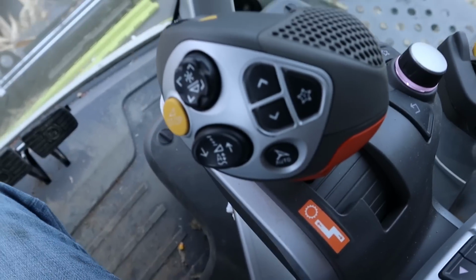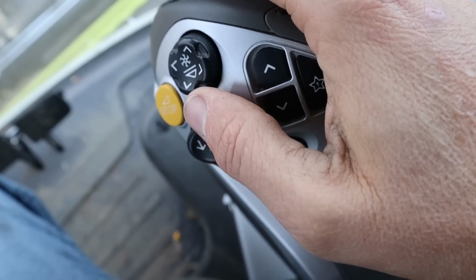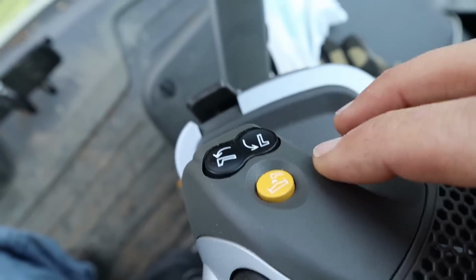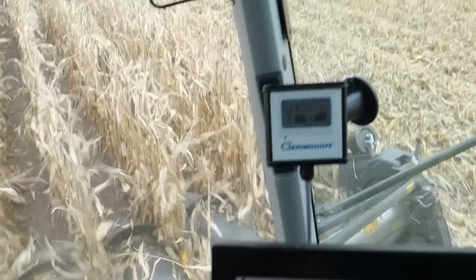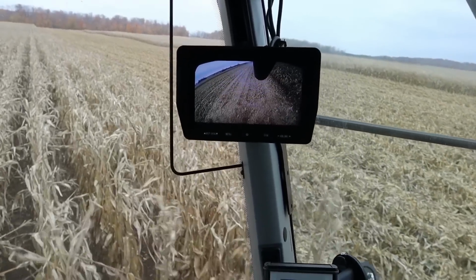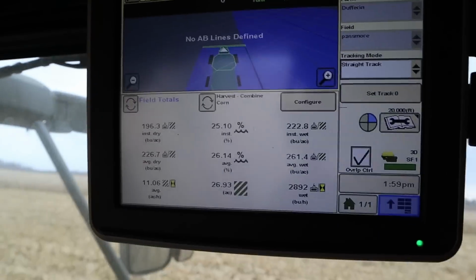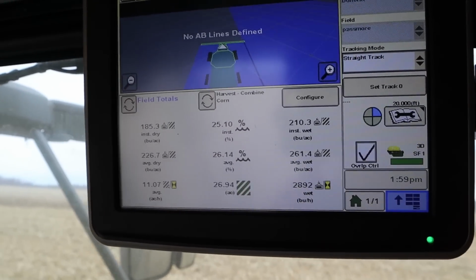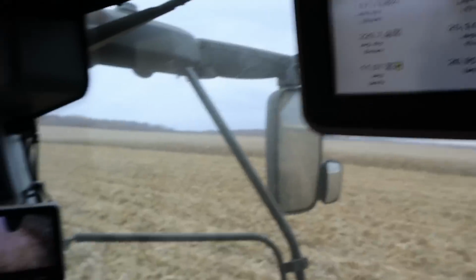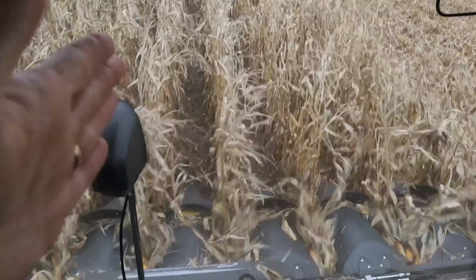The joystick is right here. This is kind of what I go back and forth on. Header controls here, some other controls up here, and the auger stuff is right there. They do have a camera on the auger, which helps in terms of unloading in the buggy. They're running John Deere yield monitor here, and guidance on the head has a couple feelers so it knows where it is in the row.